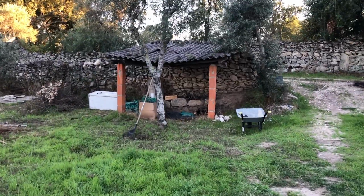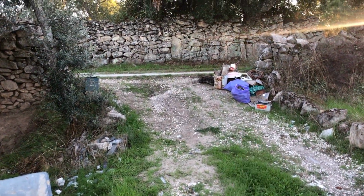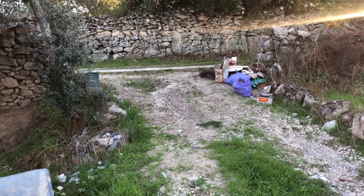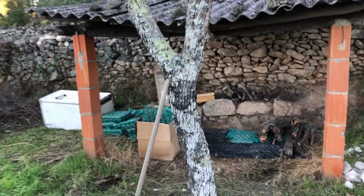So this is where we have gotten up to this evening. We've got this big pile of rubbish to take to the bins tomorrow, though I'm not too sure what we're supposed to do with this car battery. I don't think we can put that in the bins, so we'll have to find out if anyone knows what to do with car batteries in Portugal.